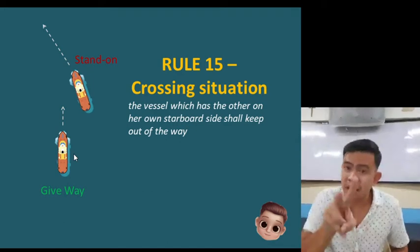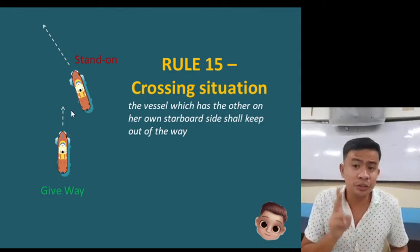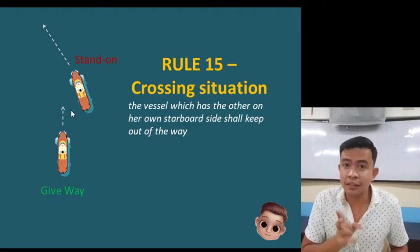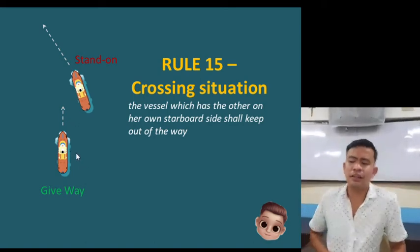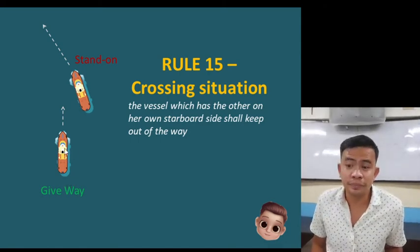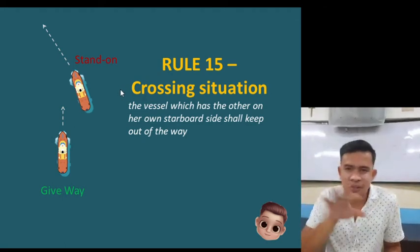Yan. Babalik ka sa Rule 2 mo. Ang Rule 2, responsibilities. And even though you are stand-on vessel, you need, of course, to make necessary maneuvering or actions to avoid collision even though you're a stand-on vessel. No? Going back here sa crossing situation natin, that is the stand-on vessel and you have to give way. No? Balik tayo sa Rule 13.